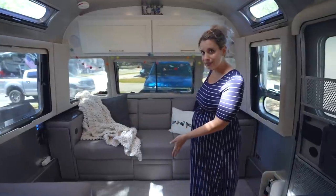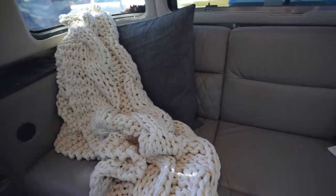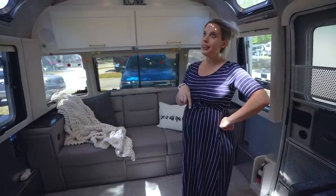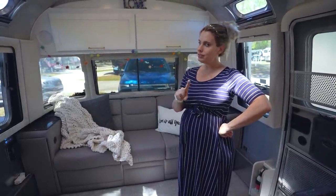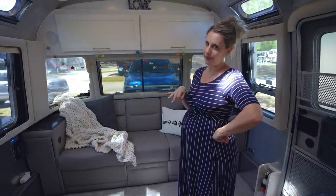This is our space that is more dedicated to our newest addition. You might notice that we've added some pillows and a really pretty blanket here. These were inspired after we saw the Pottery Barn Airstream that we didn't want to live in one of those, but we loved the accents. So we may or may not have copied that a little bit.